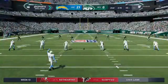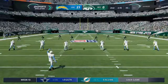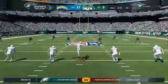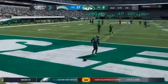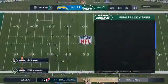Michael Badgley to kick off for the Chargers. Following the touchdown, Badgley out there to kick it away. Taken about 7 yards deep, and this will not be brought out. It's a touchback, at their own 25-yard line.